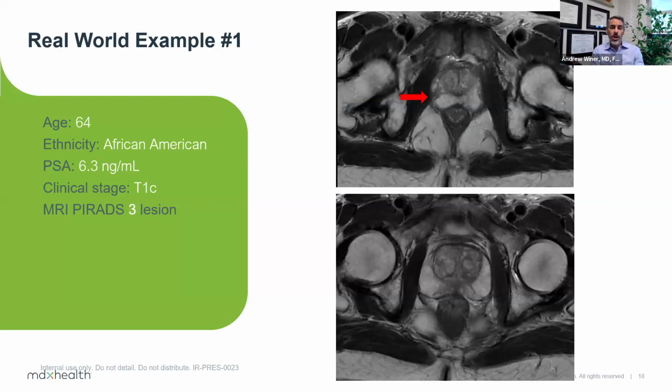So I want to go into a couple of real world examples, if that's okay. And again, these are my patients. So I'm kind of proud to present these to you. They're not perfect. These are real world patients in my practice. And so, at the end, I'd love to go back and forth about these and how you maybe would have treated them. But I'd like to share a couple examples of how I've used GPS to help me navigate this space.